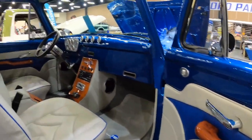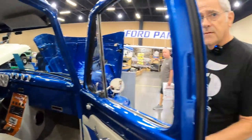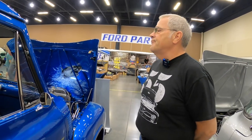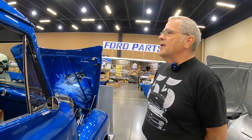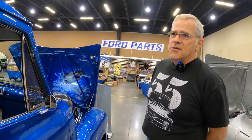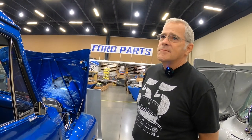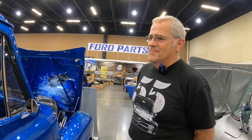Yes. Very nice. Now, were you looking for an F100? Yes. In fact, my wife found it online, and she knew it had to have a Ford engine. She found it in Vineland, New Jersey. And I said, can you take the day off tomorrow? So we went and looked at it.